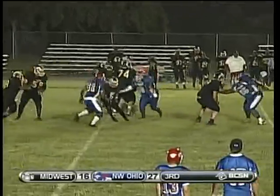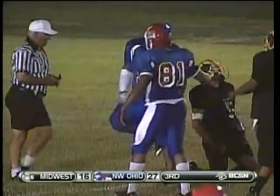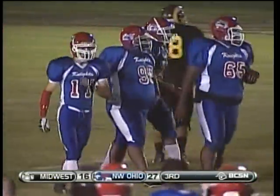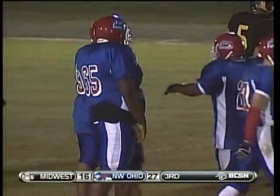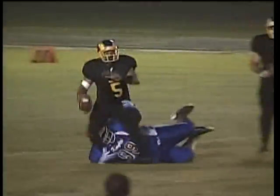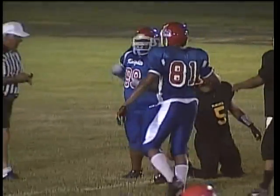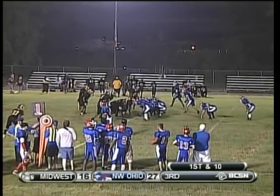Jackson, 3-step drop. Clemens flushes him from the pocket. He'll get sacked and wrapped up from the backside. In on the tackle that time for the sack was Isaac Saxby. That's the 3rd sack of the game of Lavelle Jackson. Saxby does a nice job of keeping the play inside, and he comes from the backside. I should say Clemens does the great job of keeping the play inside, and then from the backside, running backs down.